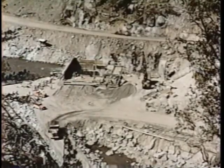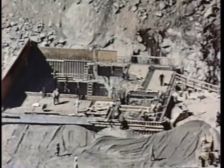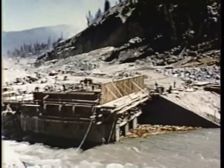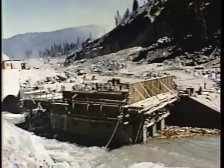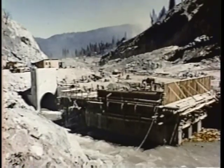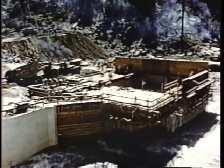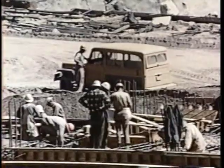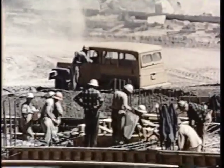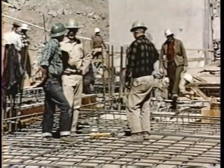Early in March 1956, the power plant substructure was finished up to the generator floor, and the river was flowing temporarily through the diversion tunnel. The work of locating the anchor bolts for the precision machinery which will go into this building was an exacting task.